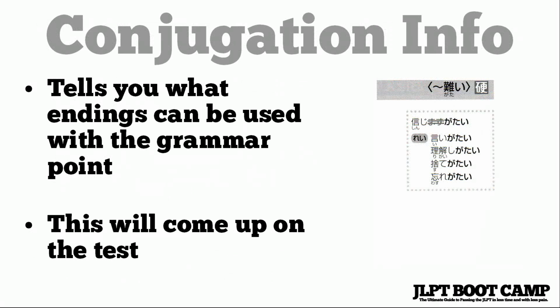Off to the right side of each grammar point, there's a little dotted box. Don't forget to check those out, because different grammar points have different ways of conjugating, and there's no global rule for how things are conjugated. So make sure you check those and see how you're supposed to use them in a sentence.